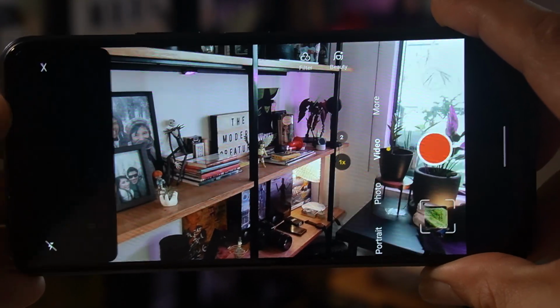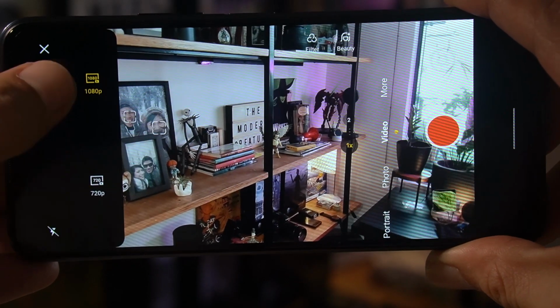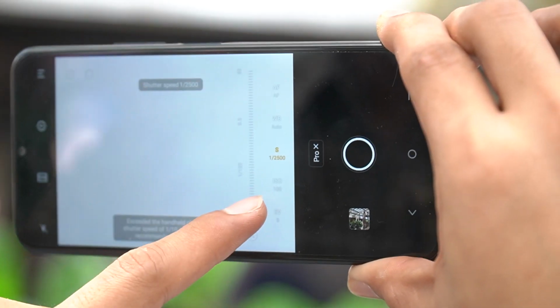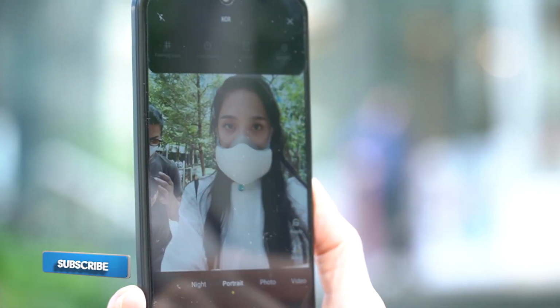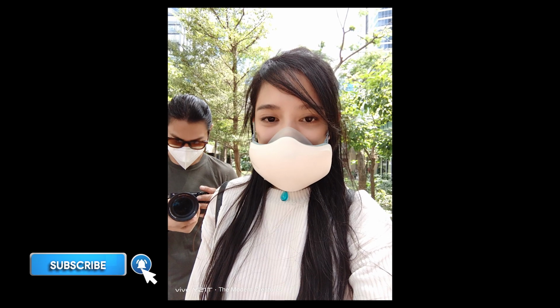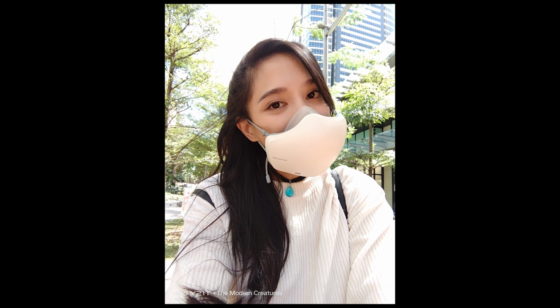Video recording maxes out at 1080p 30fps, and it has the usual pro photo mode, panorama, time-lapse, slow-mo, and even a 50 megapixel format photo capturing. Meanwhile, selfies taken with its 8 megapixel front camera look great with good contrast, sharp detail, and nicely saturated colors. It does get a bit tricky to get a sharp focus indoors, but outdoor selfies are most of the time post-worthy as is.